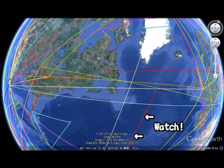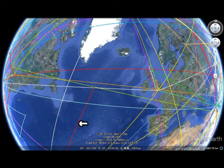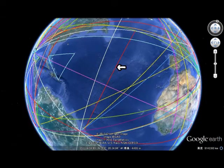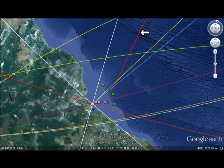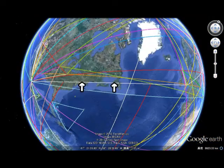Have a look at this red line. Watch very carefully. The red line on the left side, please watch. This line will come to cross point west. It's a sort of datum point which is very important to know the direction of the places on the Earth. This is cross point west. The red line almost comes to cross point west.